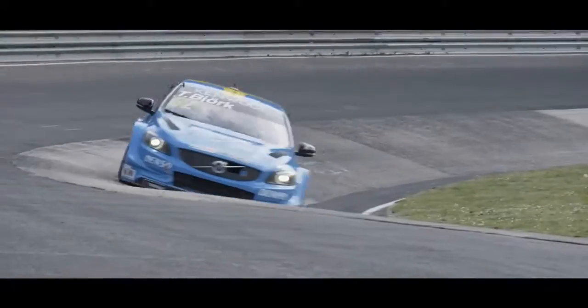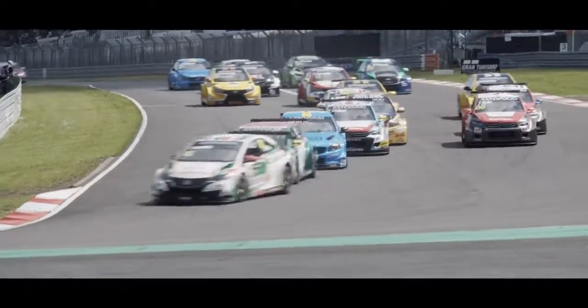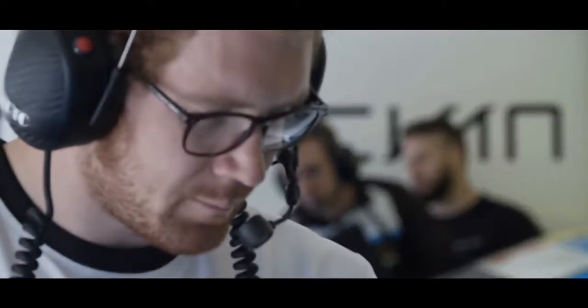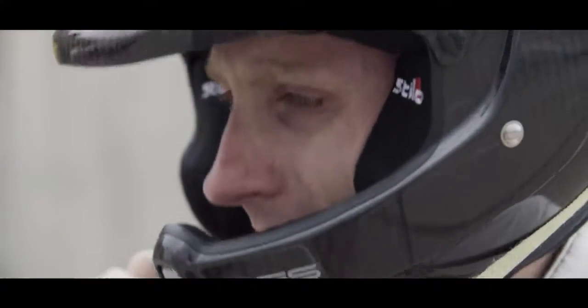That is why Cyan Racing remained at the circuit after the 2016 WTCC Race of Germany for a secret test. Cyan Racing's knowledge from 2 decades of engineering Volvo cars for racing was utilized, merging learnings from track to road for Polestar cars.